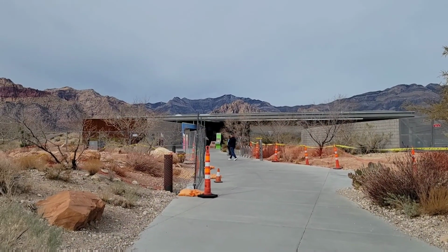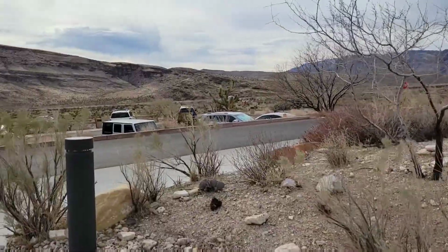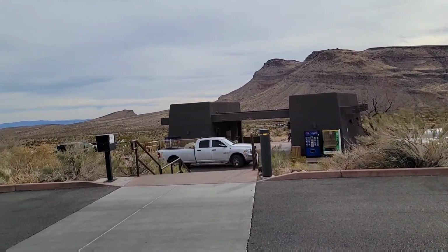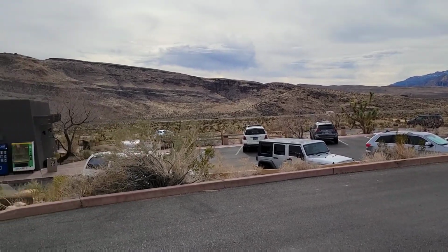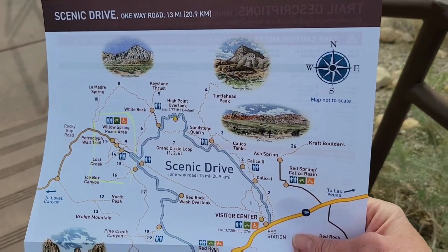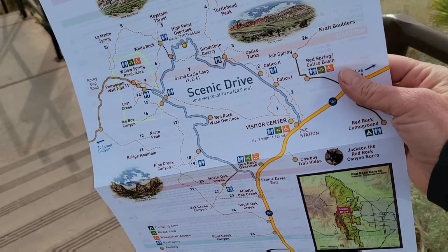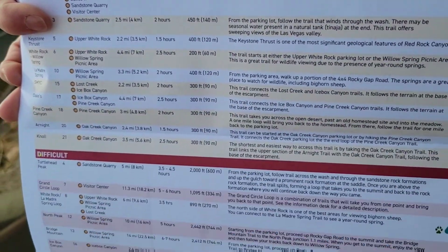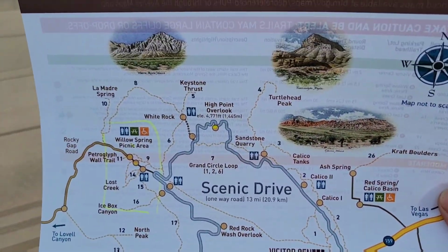All right, just to give you, this is the entrance to the visitor center. I don't know why it's fenced off at the moment. Here are the bathrooms. So there's parking down here in case you need to do one quick bathroom stop before you set off on your hikes. Also at the visitor center, you can get one of these maps and they point out the terrains and all that fun stuff. So you can pick your easy to difficulty type trails.